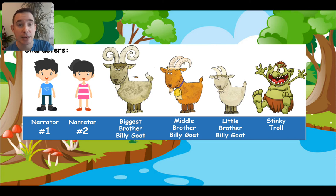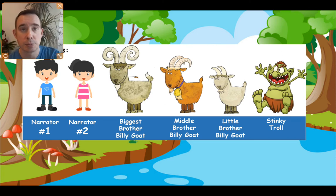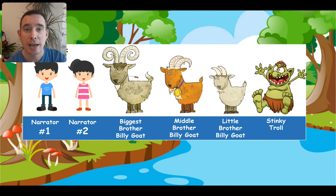First, we have a character page. We have two narrators again. Again, I'll make this bigger so you can see me. Two narrators, and I've split the parts, so maybe I can do one and you can do one at home with me. Then we also have three Billy Goats. We have Big Brother Billy Goat, Middle Brother Billy Goat, and Little Brother Billy Goat. Do you have any big brothers or little brothers? There's one other character who's my favorite, and it is the Stinky Troll. Pee-yee, look at him. Ugly, stinky troll. So we will take turns, maybe decide which characters you want to play, and we can read it together. Remember, when we do Reader's Theater, we have a lot of energy in our voice to make it really fun.